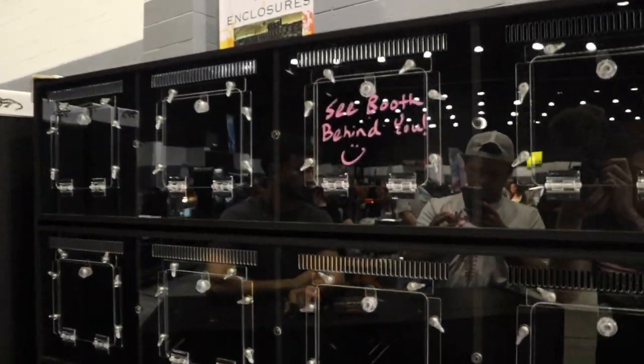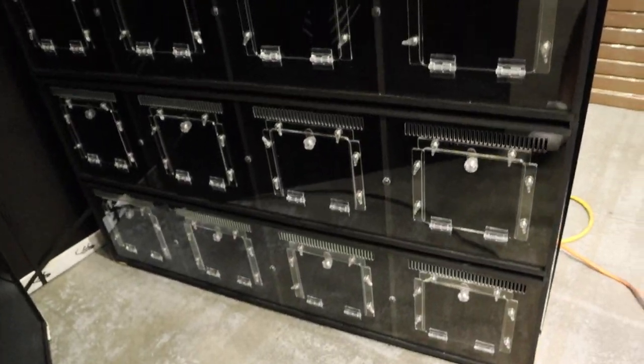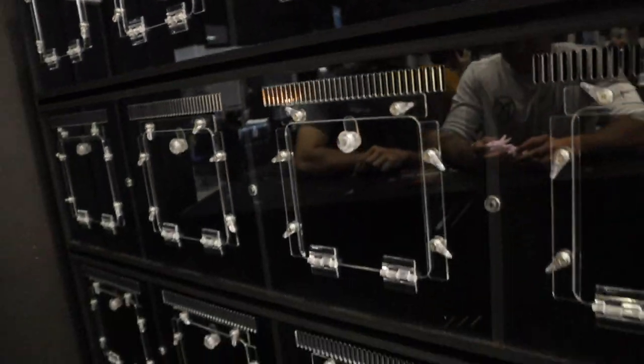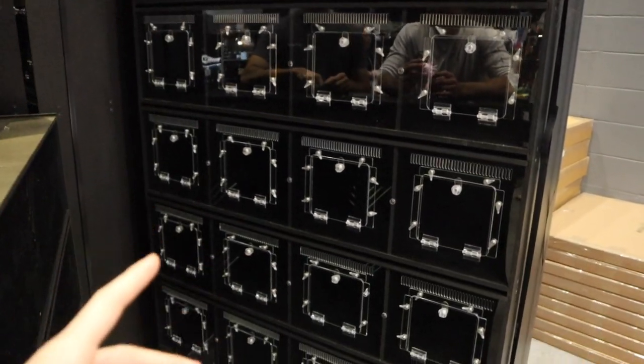Take a look. 24 brand new crested gecko cages. Each and every single one of these cages is gonna have a little LED light strip in there, and it is going to be absolutely awesome. So you guys are gonna just have to wait until we get home and set those up. I'm sure Paul's gonna be there with me setting them up.